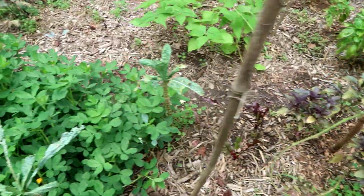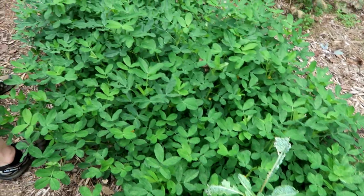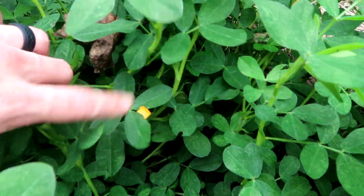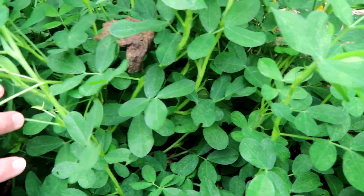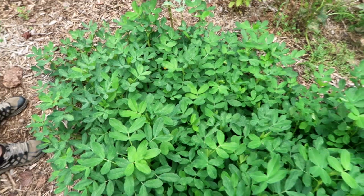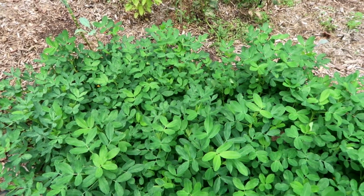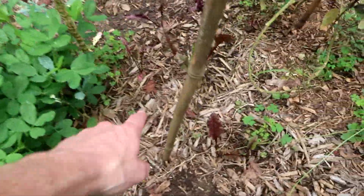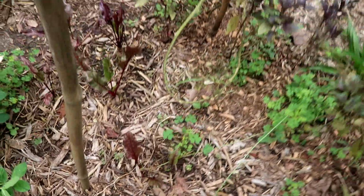And our peanuts are taking over this section. It's kind of crazy. Some flowers. It's insane. I thought they were on their way out. If you go back and watch our earlier garden tours this year, yeah, we did miss some stuff over here. Just some sad kales and some beets.